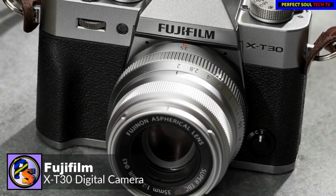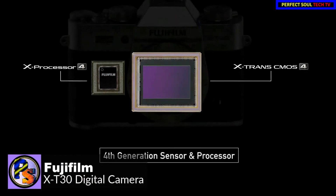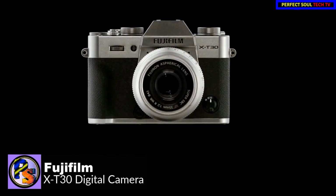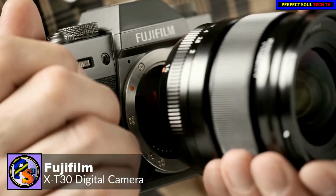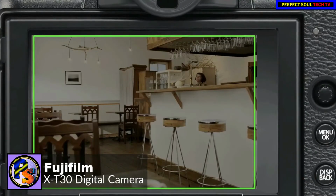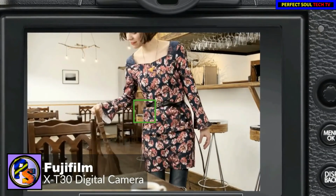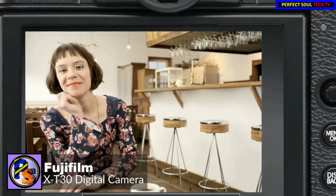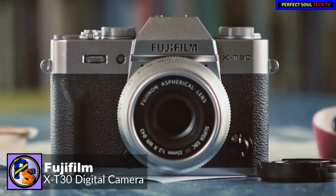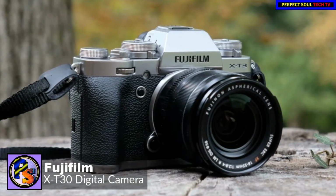Moreover, the Fujifilm X-T30 is equipped with a 26.1 megapixel APS-C X-Trans CMOS 4 sensor and X-Processor 4 quad-core CPU. So, whatever your skill level, you will be impressed with the X-T30's fast autofocus with strong face detection and sharp, clear, high-resolution photos. Additionally, you can also tap and drag the autofocus point using the 3-inch touchscreen display, while relying on the electronic viewfinder or EVF to compose your photos.